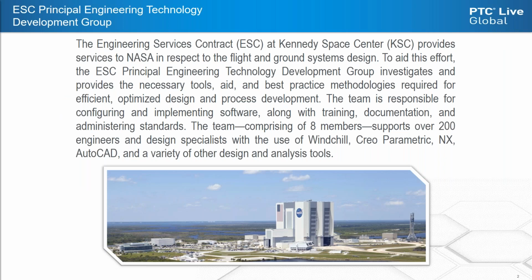Okay. Sorry about that. So just a little bit about what we do here. I'm part of the engineering services contract here at Kennedy Space Center. Our contract is in charge of, or part of, the extension of NASA's engineering. Our team here of 8 members supports all of the engineering team at Kennedy Space Center with the use of Windchill, PTC Creo, and other CAD software packages. We do have some NX and AutoCAD, but I would say 95% of our designs are done inside of PTC products, including Creo Parametric, Creo Schematics, a little bit of MathCAD, and growing in Windchill every day.